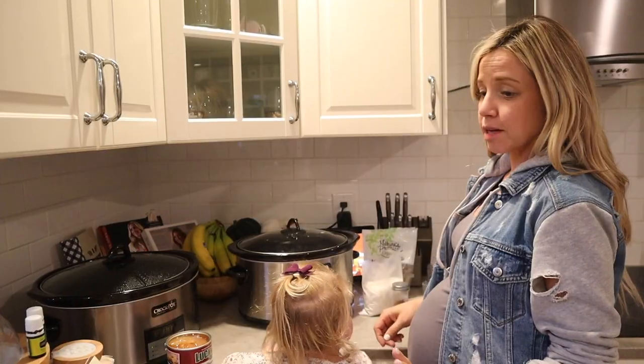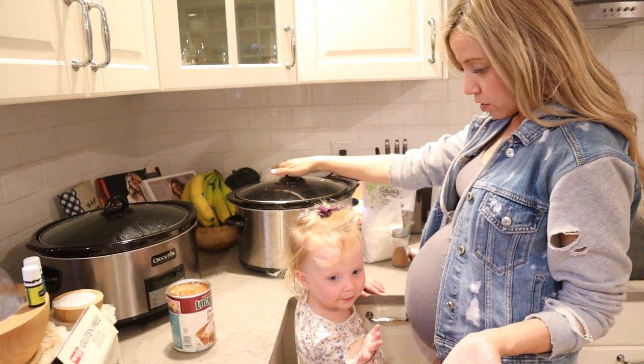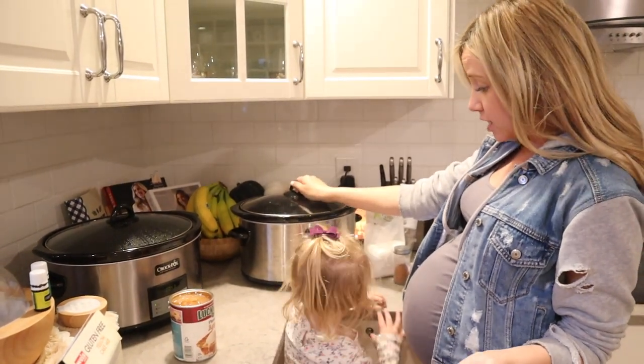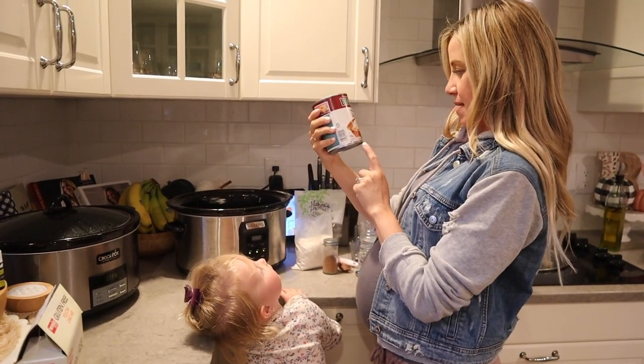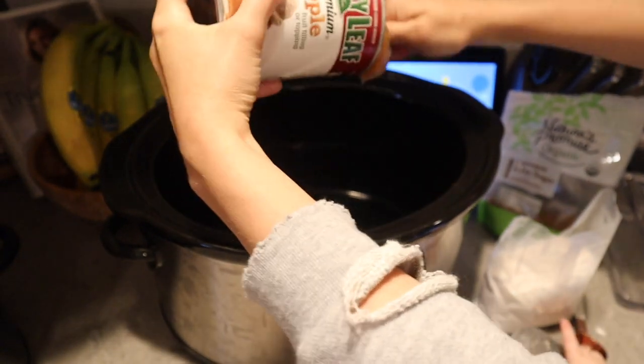Okay, so now we're making some apple cake. All right, what are we making? Making apple cake. Okay, we're making apple cake. The first thing that we need to do is pouring in the apple pie filling. And this is 21 ounces. So a can of that. I'm gonna pour that in.